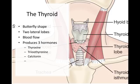The blood flow through the thyroid is very high, approximately 5 times more than the blood flow through the liver. The thyroid gland produces 3 hormones: triiodothyronine, which is T3, thyroxine, which is T4, and then calcitonin.